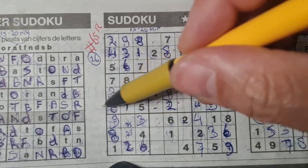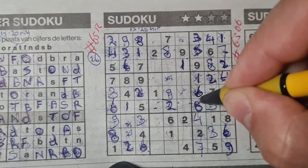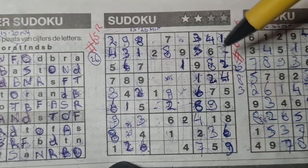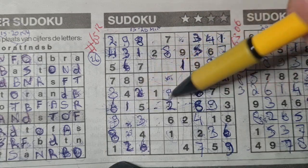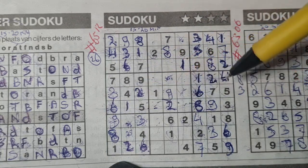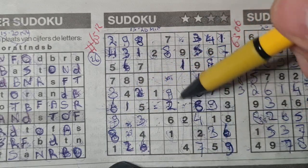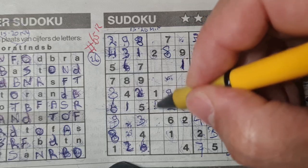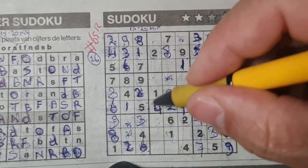6 and 8, we have a 6 now in this row, no 6 there. 6 should be here. 8 goes there. 2 missing numbers in this row. The 1, the 2, 3, 4 is missing. The 5, the 6, and the 7 is missing. 4 and the 7. We have a 4 in this column. No 4 there. 4 should be here. 7 goes there.